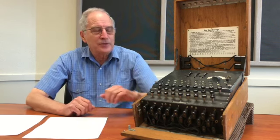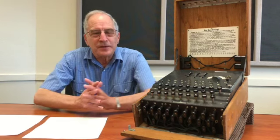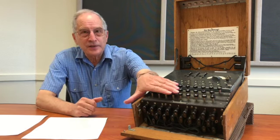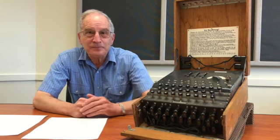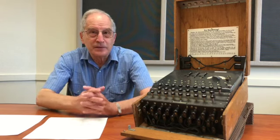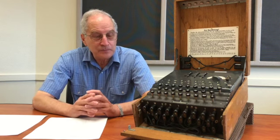How does the machine actually do that? Well, to explain that, first of all, I'm going to say that electrically the machine isn't much more complicated than an ordinary flashlight. Here what we have is 26 switches, one for each key, and 26 light bulbs, one for each letter. In between, the wiring is deliberately scrambled, and that's how the transposition occurs.